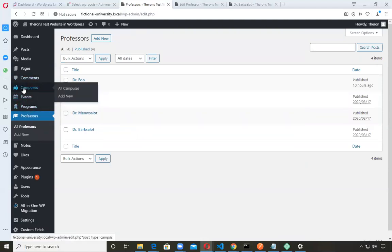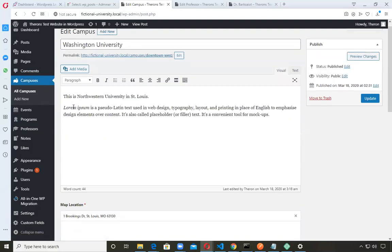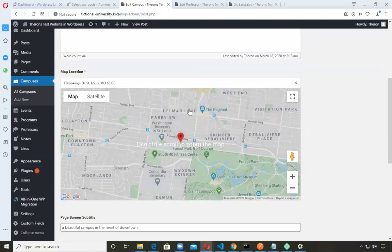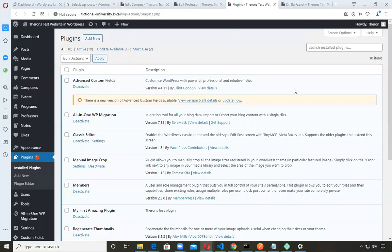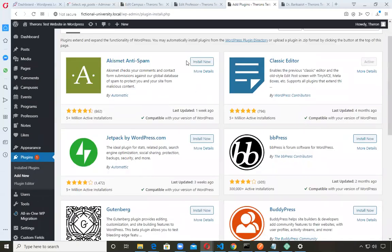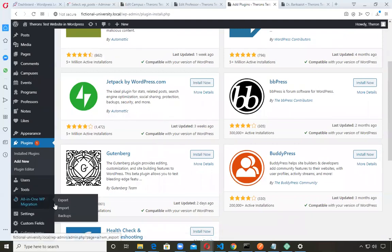If we take a look at our campuses and we edit one of the campuses, lo and behold, you're going to see this map right here. Here is another custom field type, which is a part of that ACF plugin. So again, if I go into the plugins tab, you can see if you wanted to add a new plugin, you can go out to the WordPress community. It's kind of like NuGet packages or NPM or Node. You can install all kinds of packages, but you can actually search for plugins, and there's a whole ton of plugins that you can use.